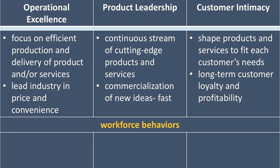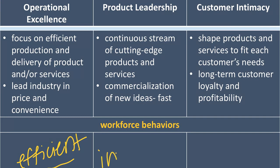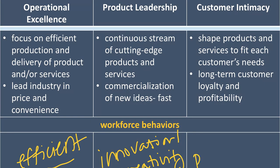So under operational excellence, I would say we'd want workers to be efficient, right? They need to be able to follow standardized procedures. How about under product leadership? I'm going to say innovation. Also, I'm going to just list creativity. I think those two kind of go in the same bucket to some extent. And then lastly, customer intimacy. How about problem solvers? We need employees who are really going to be able to help customers resolve whatever issues they have.